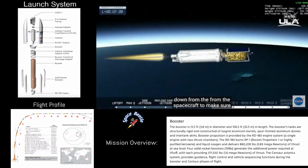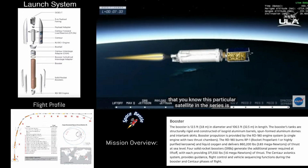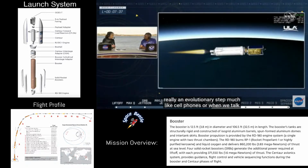And GOES is NOAA's latest weather satellite, as we've said. We've been launching GOES satellites together for nearly 50 years. There have been so many advancements made in between those times. There have. And I like to remind people that this particular satellite in the series is really an evolutionary step, much like cell phones. Do you remember when we used to use landlines and rotary phones? Well, think about the leap we've taken from then to the cell phones and the capabilities that we have, much like that with our satellites. Yeah, I know. I feel safer knowing that GOES satellites are up there.